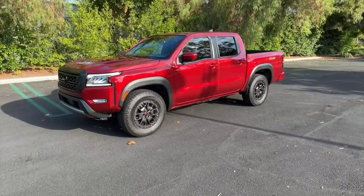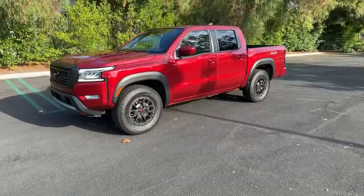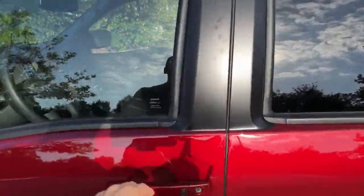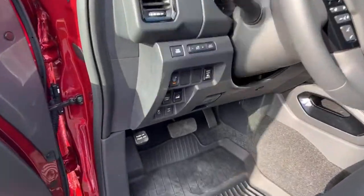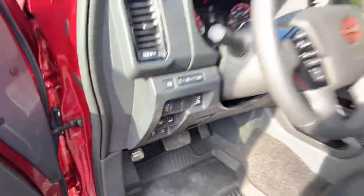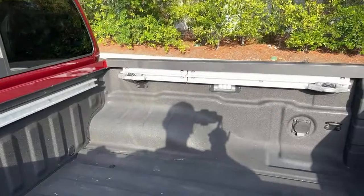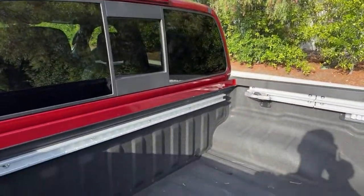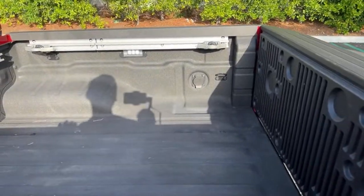Does it have plug-ins or lights in the bed? It does have lights in the bed, yes. Zoom in. So if you hit the cargo lamp button, then it will turn on the bed lighting. Actually, I may have turned it on. So you've got some LEDs there, and then some bed lighting up top there. So it definitely has some illumination for your bed.